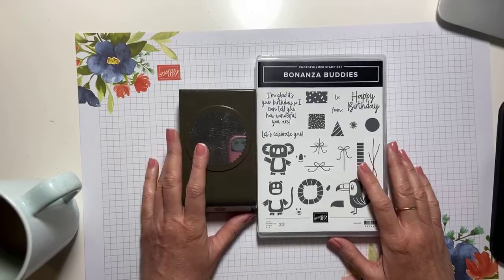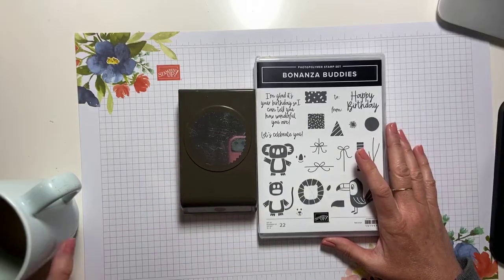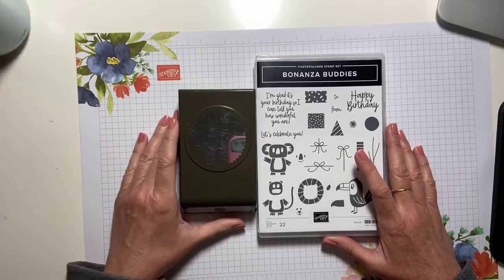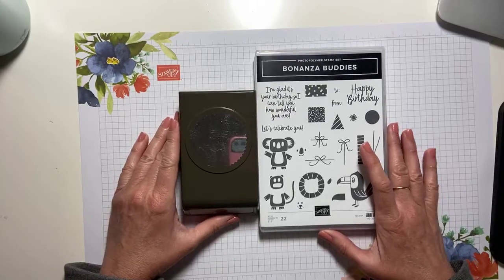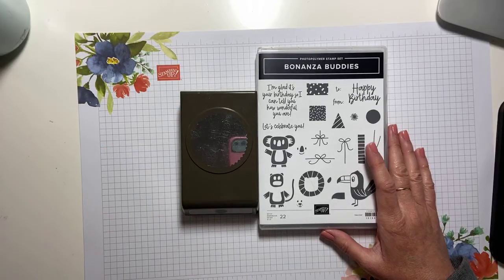So I went to bed last night with my head absolutely swimming, because yesterday was a huge day in the Stampin' Up! World. Not only was the sneak peek of the new catalog released to demonstrators, and let me tell you, wow, my wish list is longer than my do not wish list. It's amazing. I couldn't stop looking through it.